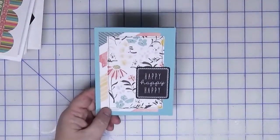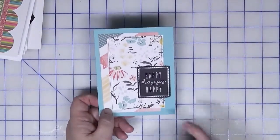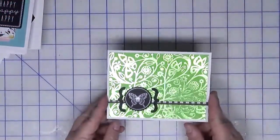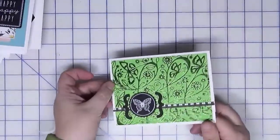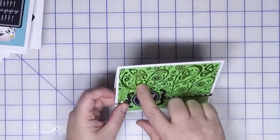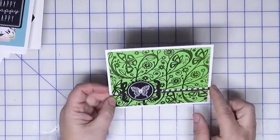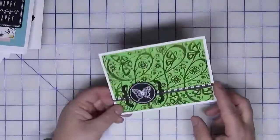This was using a Pink Fresh collection, Let Your Heart Decide, I believe. And all I did was just add the sentiment. I had been experimenting with my Go Press and foil machine, and so I had some of these panels already done. And I thought it would be kind of fun to add this butterfly, seeing as there are butterflies in the background. And I just kind of gave it a strip of cardstock as a landing strip, so to speak.